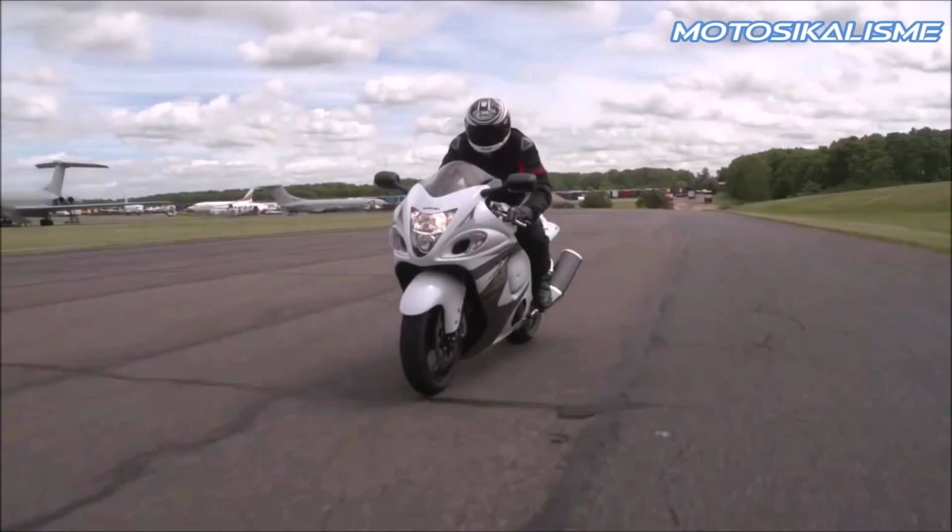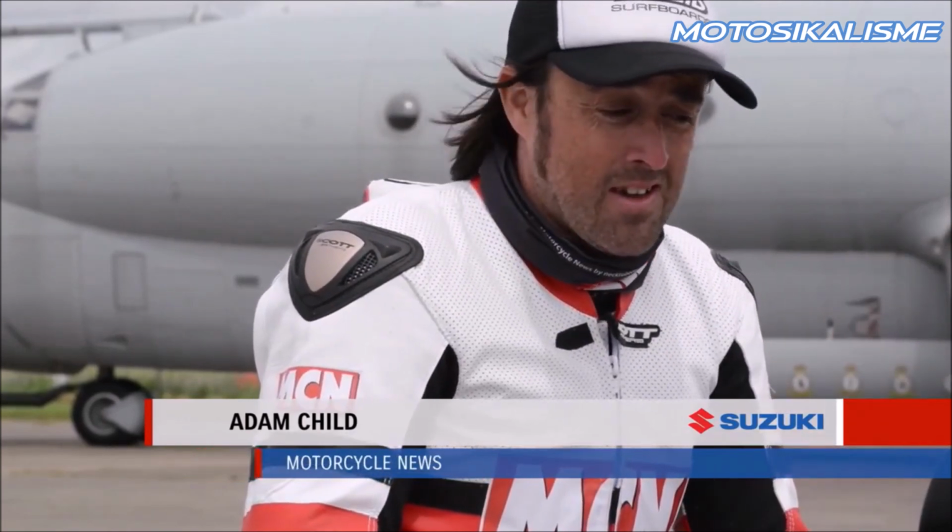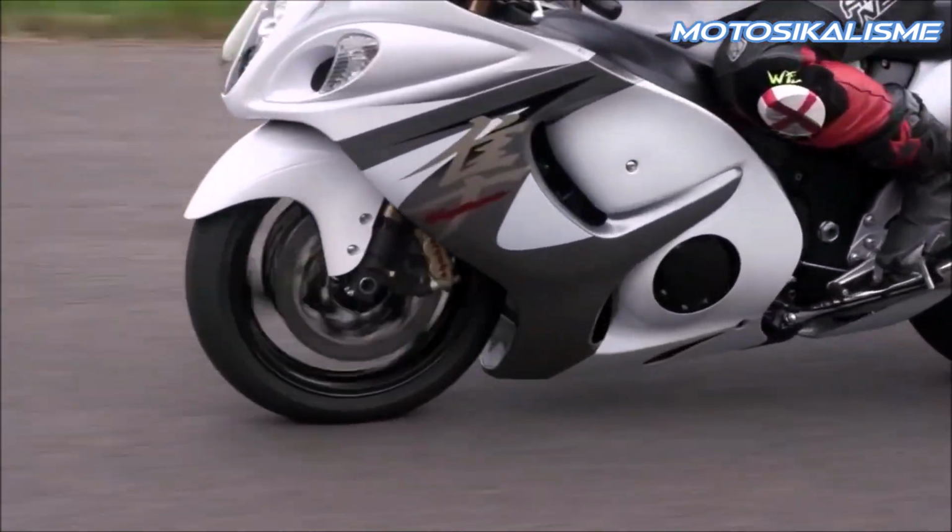Suzuki's Hayabusa is the ultimate top speed bike. It's the bike that you'll see up and down drag strips everywhere, and it's synonymous with going fast. However, there's a big problem with going fast, and that is that you need to stop. And the Achilles heel of the Suzuki Hayabusa was always its brakes.